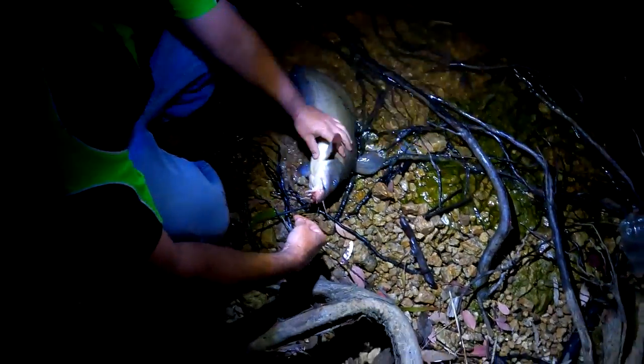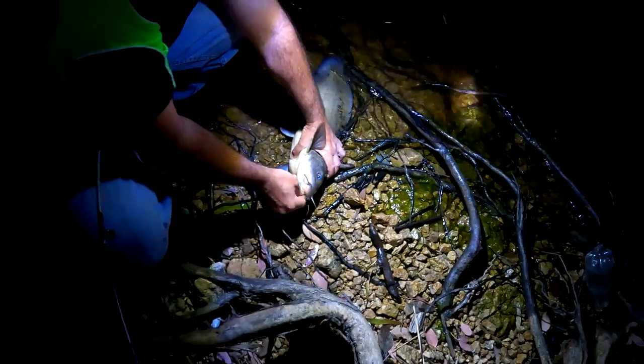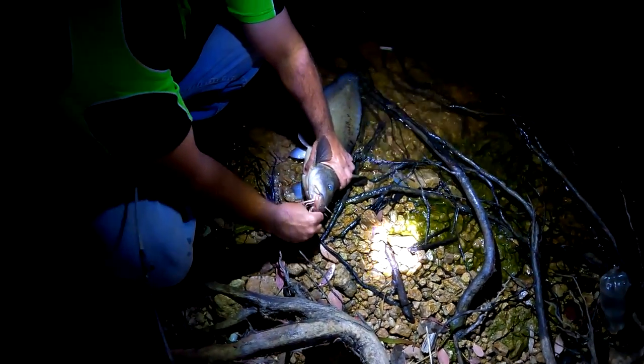We won't even get a measure of him. I'll unhook him and we'll let him go again. We've already got one to eat. I won't bring him out of the water. I'll just see if I can get this hook out without getting too wet or stabbed by his prongs. Careful, Dad. We'll pick him up and give you a look at him.